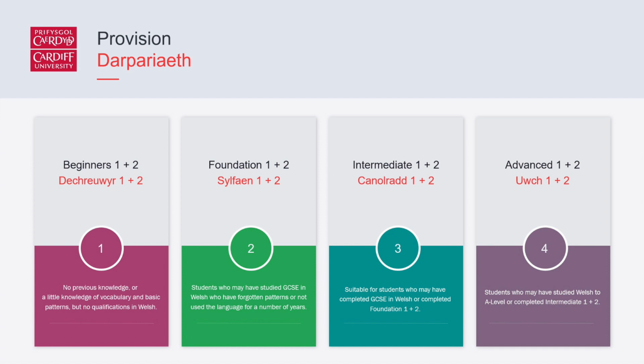We offer comprehensive provision from beginner's level to advanced level. Beginners 1 is suitable for those with no previous knowledge of Welsh or very little knowledge of vocabulary and basic patterns. Foundation level is a natural progression from beginners and is suitable for those who may have studied GCSE in the past, but who have forgotten patterns or not used the language for a number of years.